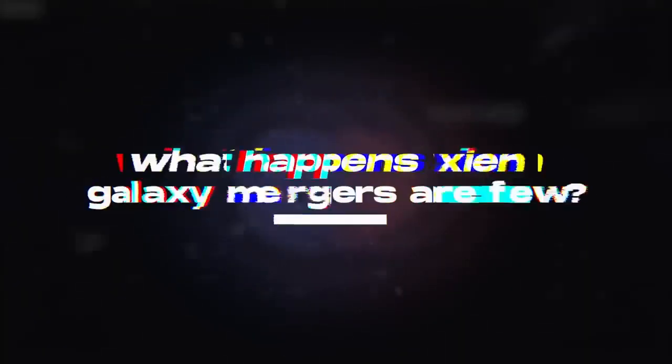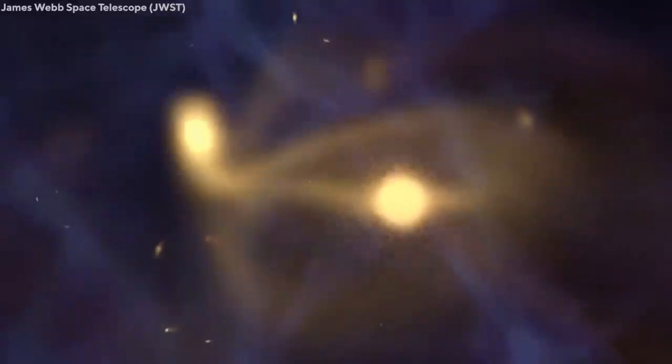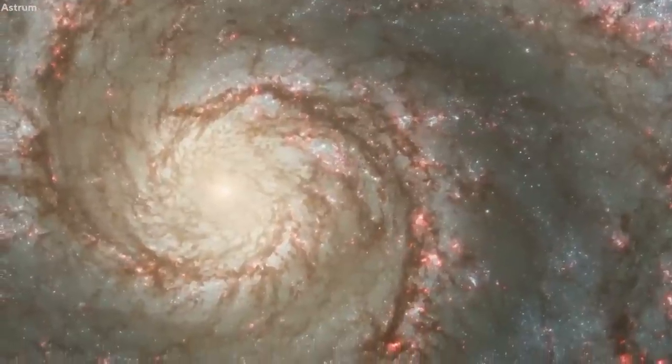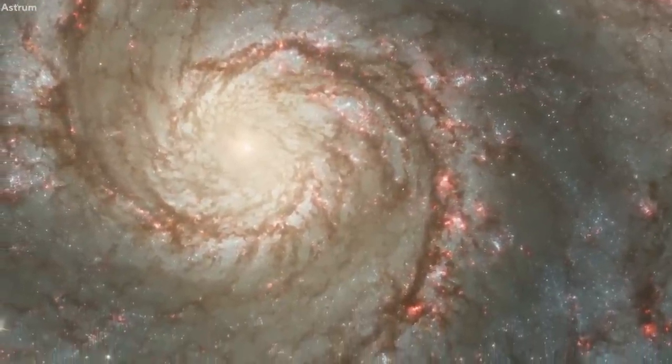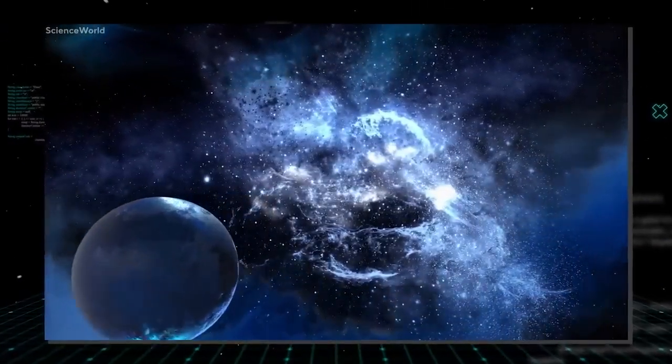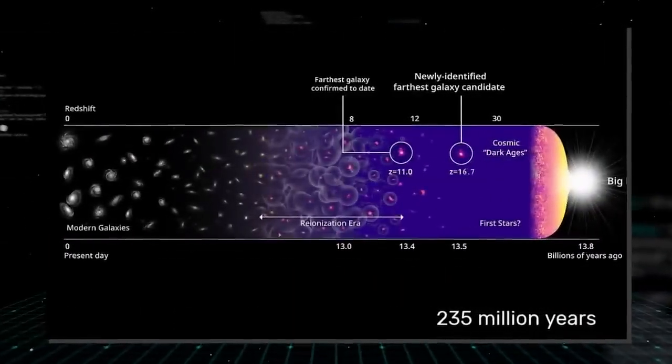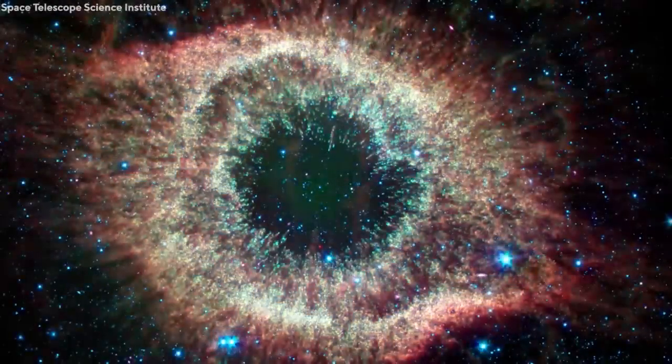Now what happens when galaxy mergers are few? The thing is, galaxies can't grow that big without the process of merging. This means larger galaxies have always been immense and they were never tiny. It also means the optical illusion predicted from the expanding universe hypothesis does not exist. And no illusion means no expansion. The illusion is an unavoidable prediction from expansion. Let's look at the too old aspect next.